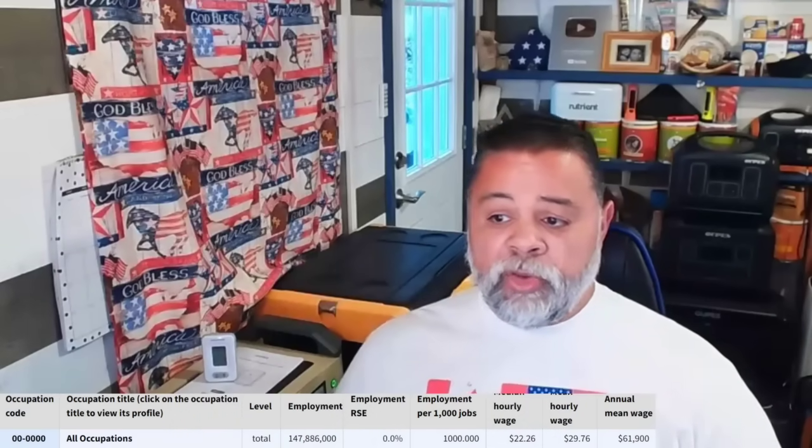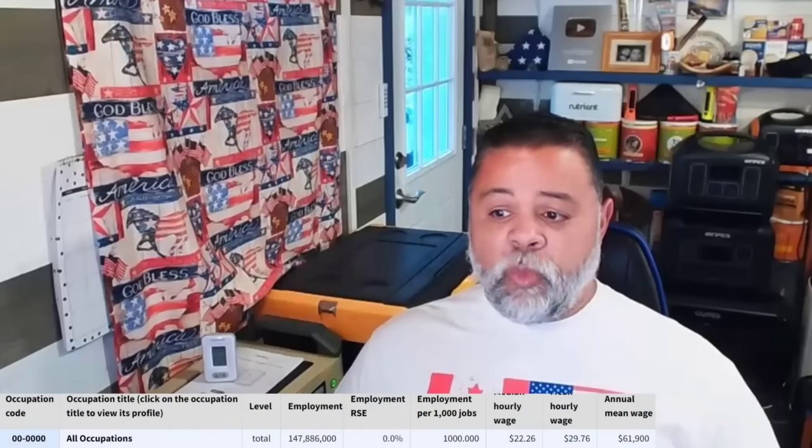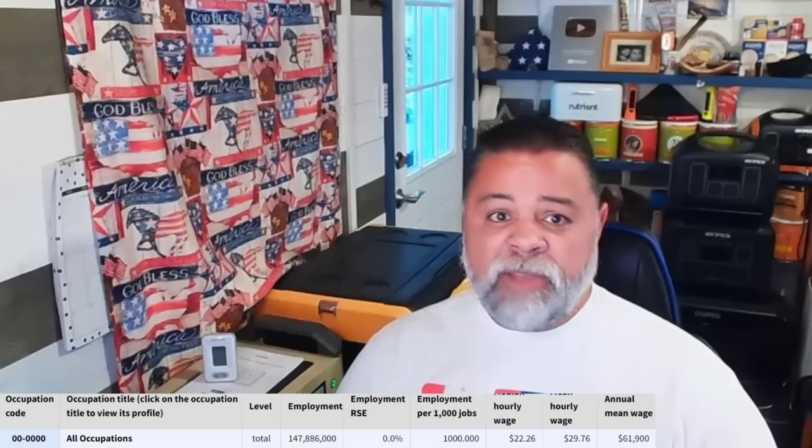Now let's take a look at what the BLS says that the average wage was back in 2022. They don't have 2023 out yet, but I did find a source that has it up to the month of July, I believe. Well, it looks like we're doing better because in 2022, it shows that the average wage was $61,900. So that's not terrible, ladies and gentlemen. That's actually halfway decent. It's about a 10 or 13% wage increase over the year previous.